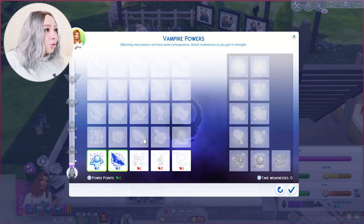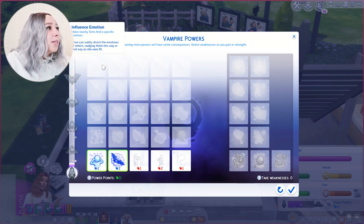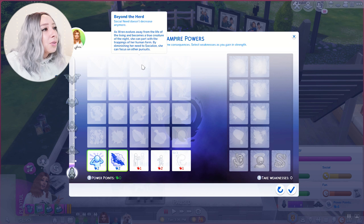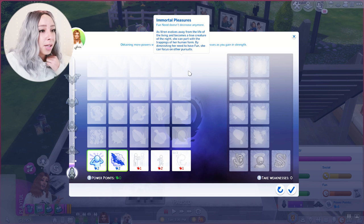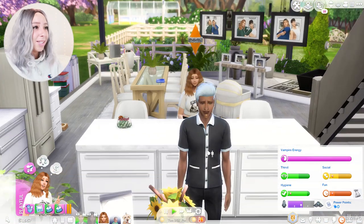Wow. Ooh, there's so many. What are the ones up here? Influenced emotion. Make nearby sims feel a certain emotion. Gain the power to teleport. Social need doesn't decrease. Wren will never drink from other sims on her own when low on thirst. That's a good one. Fun need does not decrease. Okay. Wren, I'm so excited for you.